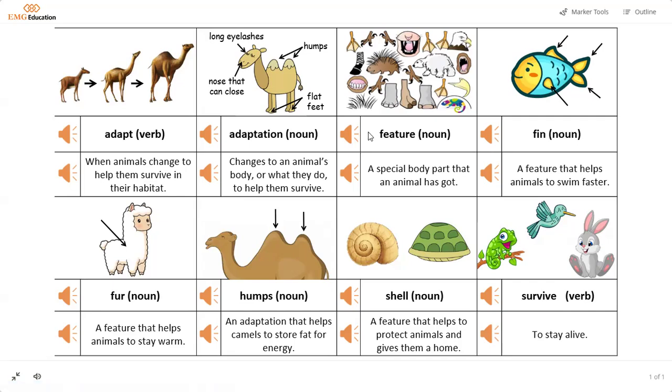Feature. A special body part that an animal has got. Fin. A feature that helps animals to swim faster. Fur. A feature that helps animals to stay warm.